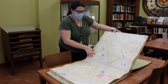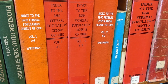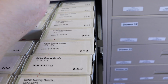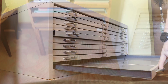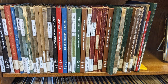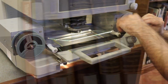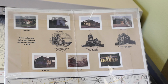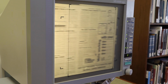There is so much in this room, but the most frequently used sources are Butler County cemetery indexes, census records from 1820 to 1920, deeds from 1803 to 1849, infirmary records from 1800 to 1913, maps and atlases from the 1800s, city directories, miscellaneous school yearbooks, rosters of Ohio soldiers for the Revolutionary War, the War of 1812, the Civil War, and World War I, photo collections from the mid-19th to early 20th century, and Hamilton newspapers on microfilm from 1823 to present.